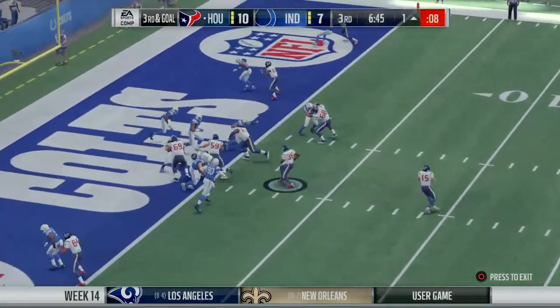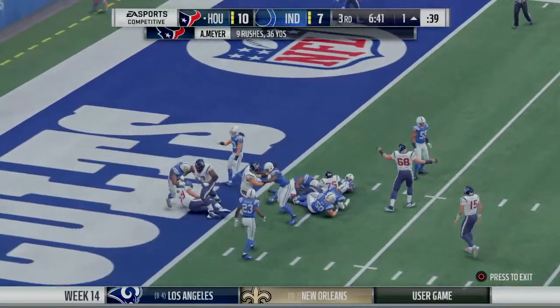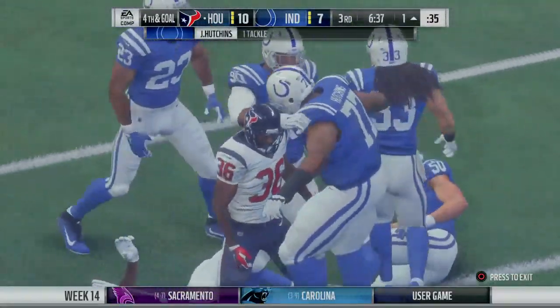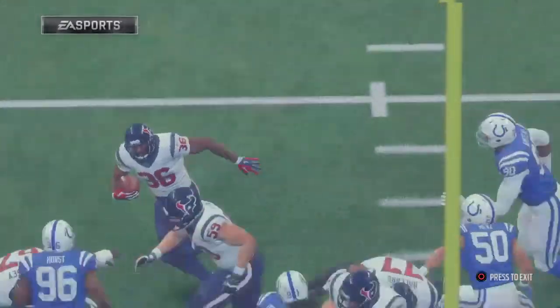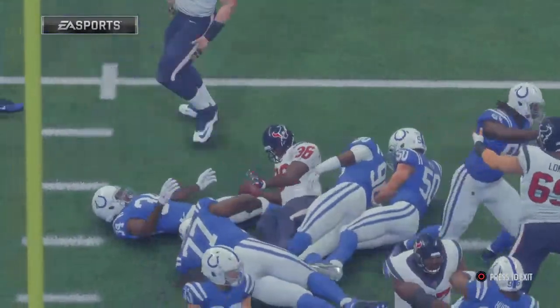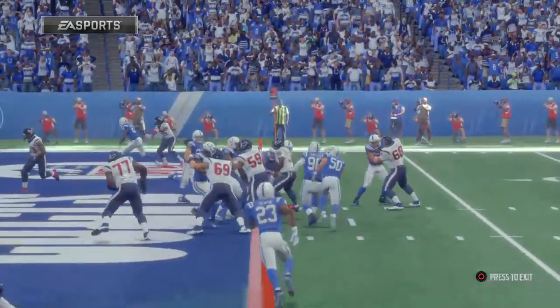3rd and goal. Can the offense punch it in here from the 1? No gain on the play, and what to do now on 4th and goal. Now, this feels like old-school football because this has turned into a good old-fashioned goal line stand. So on offense, what do you do now? Do you decide to run it or throw it if you go for it on 4th down?